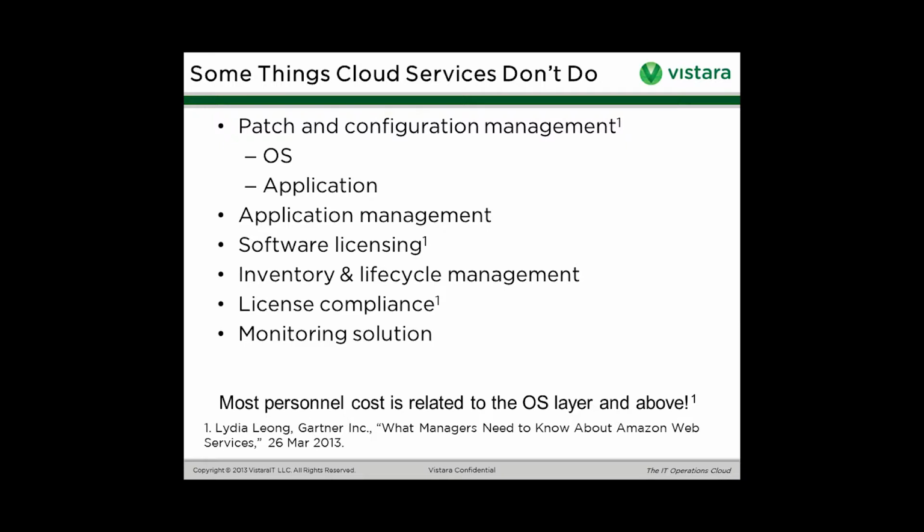You have to create your own OS image. You have to determine what applications you're going to install, license the software, install that into the OS image. You have to do patch and configuration management for it on an ongoing basis. You need to make certain that you have appropriately licensed the software you're using for a cloud-based deployment. You'll need to monitor and manage the servers and the applications. You'll need to keep an inventory of how much infrastructure you're using and manage it over its life cycle. And finally, you'll need the ability to monitor and manage all of this.